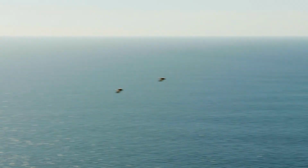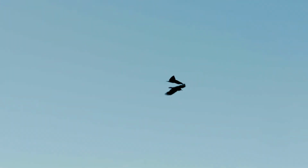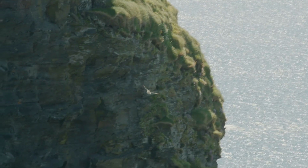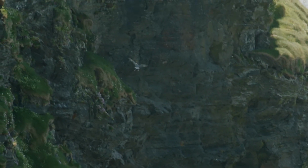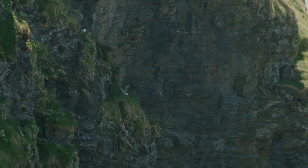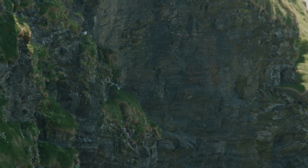We have the choughs. They're part of the crow family, and they're a small little bird, like a blackbird, with a red beak and red legs. We also have fulmars. They're part of the gull family. They come here as well to lay their eggs. Their distinctive feature is the way they glide across the air, and they dive down to get the fish, to get food for their young.